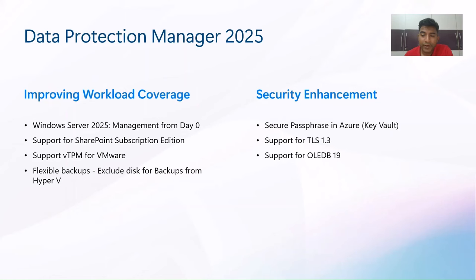At the core of DPM 2025 innovation is a heightened emphasis on security enhancements, recognizing the paramount importance of safeguarding sensitive information. DPM 2025 introduces the capability to securely store the passphrase in Azure Key Vault, significantly increasing data security by leveraging Azure's robust cloud infrastructure. Furthermore, it embraces the latest in encryption technology by supporting TLS 1.3, ensuring that all data transmissions are protected by the highest security standards available. The adoption of support for OLEDB 19 further underscores DPM 2025's commitment to security.